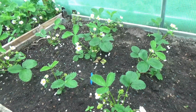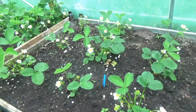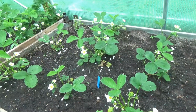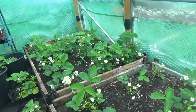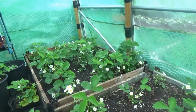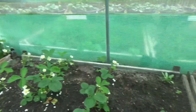So I'm quite pleased, considering these were the new plants. They're a bit behind in the growth this year because of the weather. Those were left over from last year. They might have more per plant. So yeah, it's happening, folks.